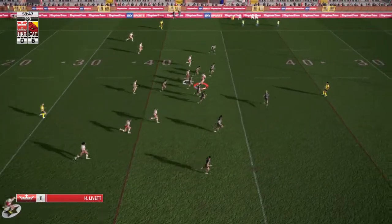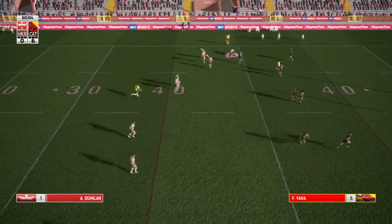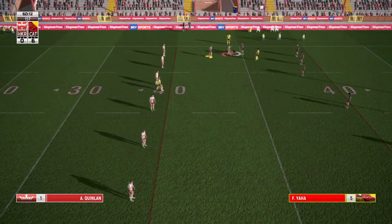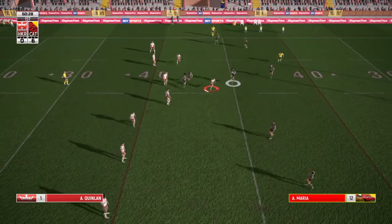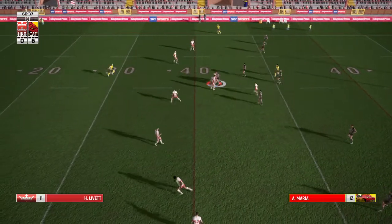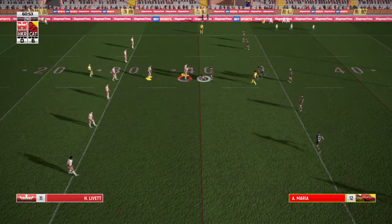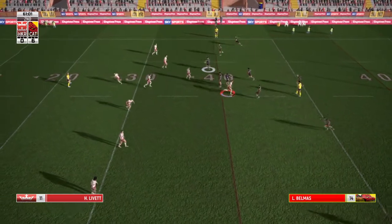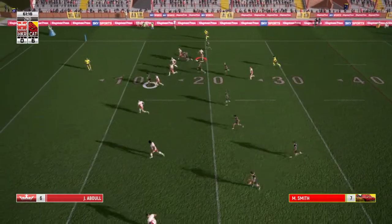And with a step, gets through the front line. Livett. Intercept. With momentum. Nice defence there. Going to break up the defence. A short pass. Maria. He's held there. That's his second. Quick with a pass. Smith. Who can stop him?